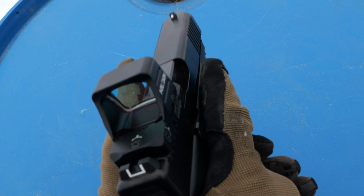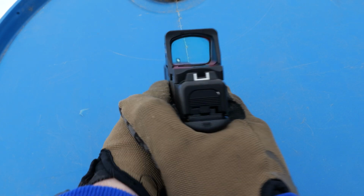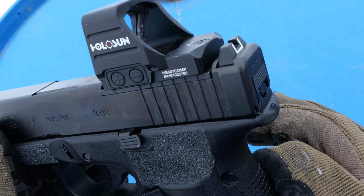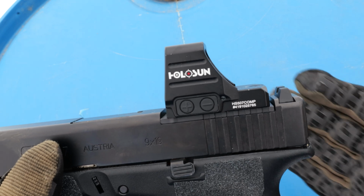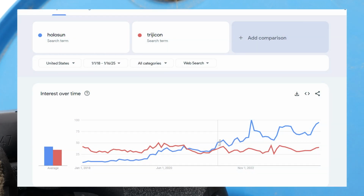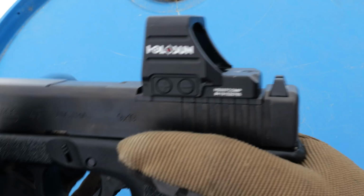So this thing came out in 2023, and it caused quite a stir when it came out because it was really meant to be the SRO killer. When they say 507 Comp, that is for competition. They are coming for the throne of the competitive shooter's optic, which was held by the SRO at the time. And man, I don't know if we've seen such an effective dethroning from one of these major product killers out there as the 507 Comp.